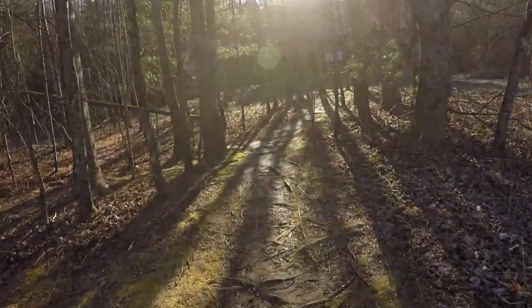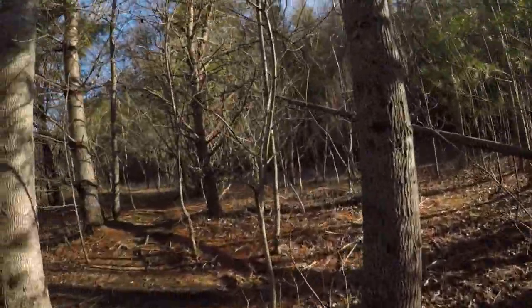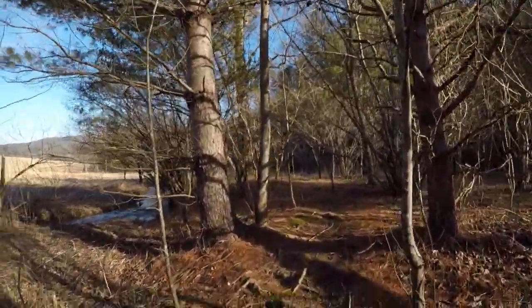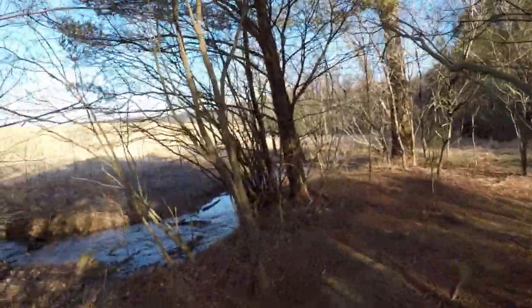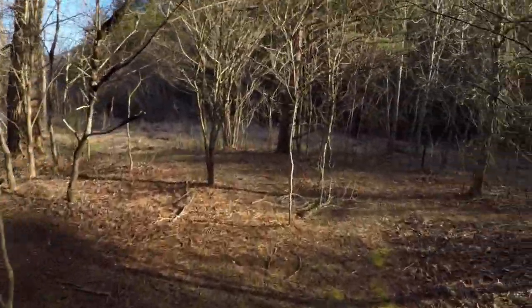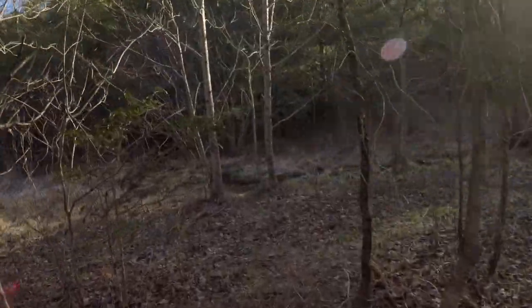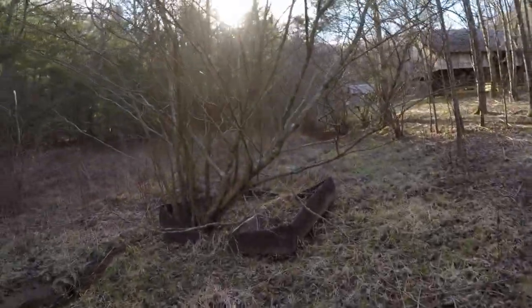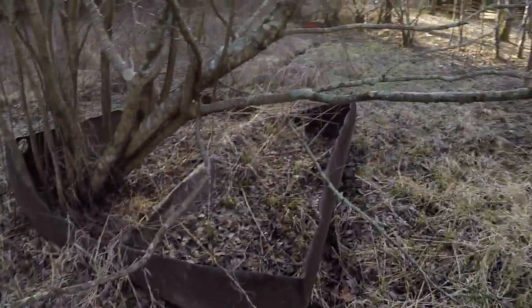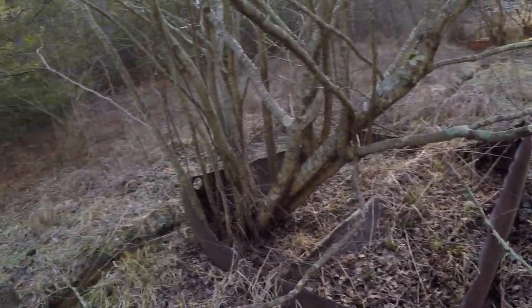And then I saw some old rusty metal over here. Not that anybody would be interested in it, but I am. Just want to go check it out real quick while I'm back here. Oof, muddy. Yeah, and it's a muddy mess here too. I'm starting to sink in it. Luckily, it's still a little cold.